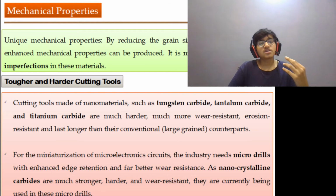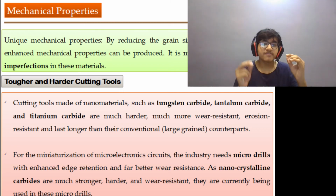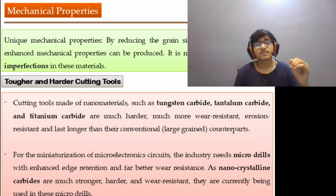So here we will see how nanoscale drastically changes the mechanical properties. We usually see unique mechanical properties here. And why does this happen? Because on the nanoscale we reduce the grain size, the materials become lighter, and their mechanical properties are enhanced. The main reason for this is the reduced imperfection in the materials.